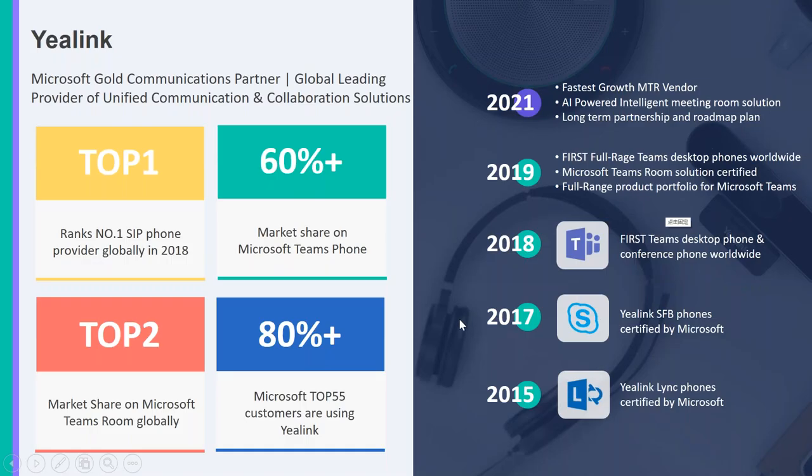So firstly, let me give you a brief introduction about Yealink. Our relationship with Microsoft has been concrete and solid since 2015. We have been proud to become a Microsoft Gold Communication Partner. Yealink has achieved three number ones: number one Microsoft Teams Room OEM worldwide growth vendor, number one Microsoft Teams market share, and number one range of Teams certified solutions.